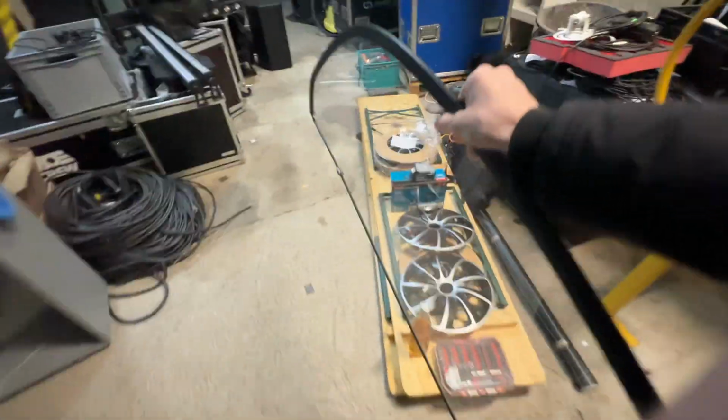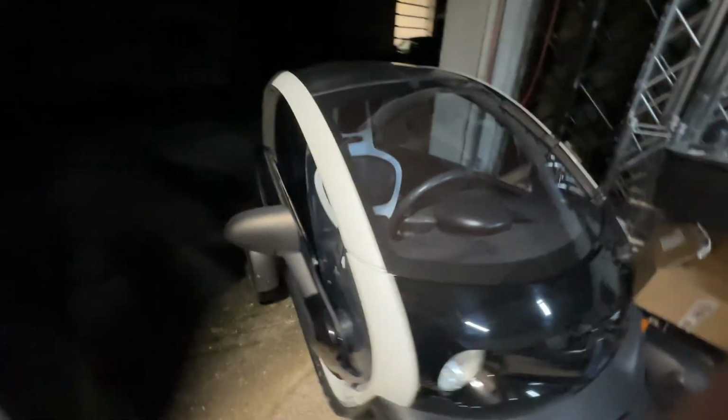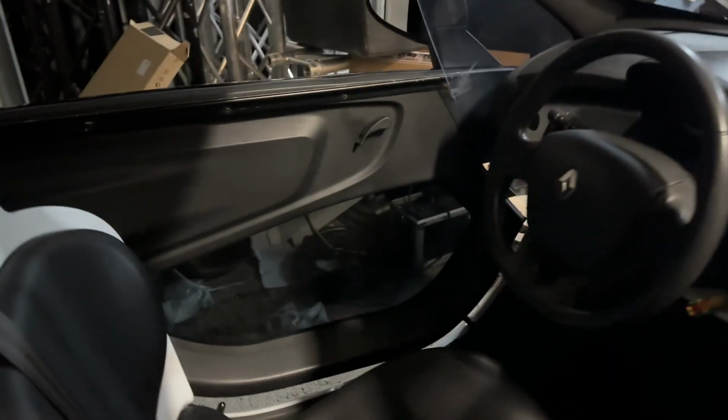Let's just switch feet so I can stand further back. So, yep. Here we go. Window number 1. We're just gonna put that somewhere here. Should work. And the same thing for the other window. Okay, so the windows are removed.